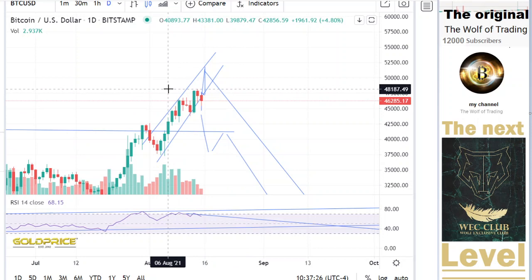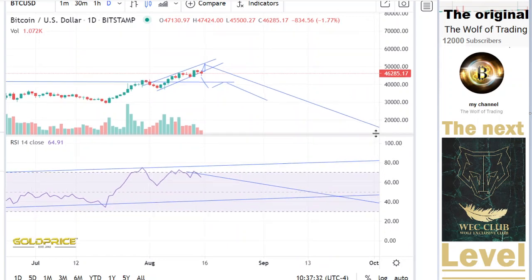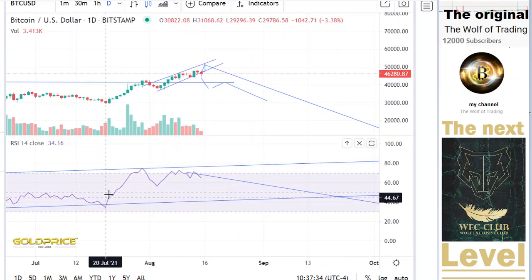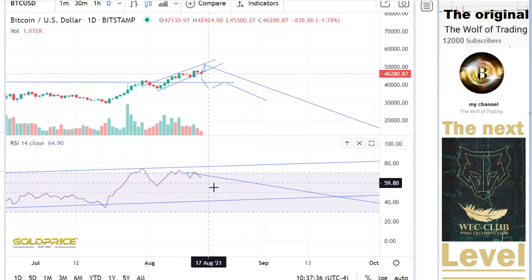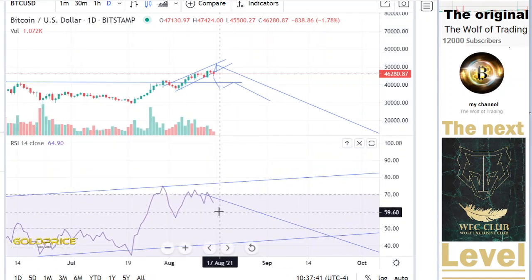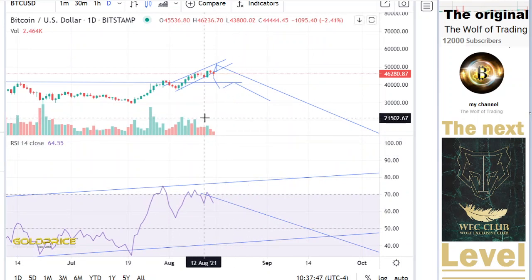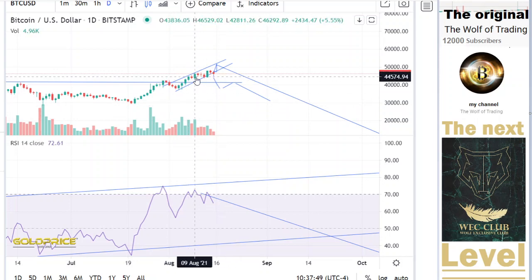And it seems that Bitcoin will go to the downside, but we also have a very dangerous positive RSI. That means we could go quickly to 50,000 levels. So prepare yourself. Both are possible, but I would say short-term positive, long-term negative, that we will go to the downside.